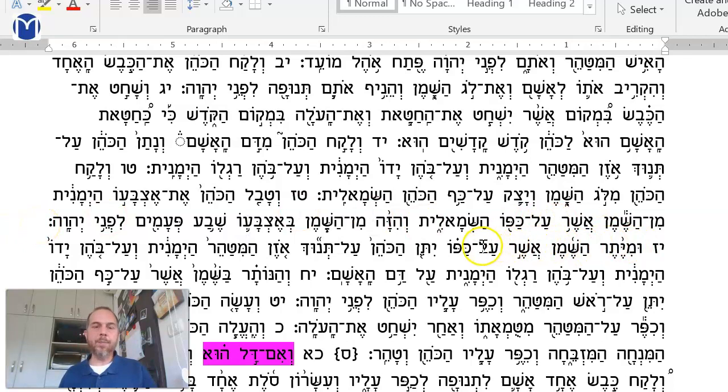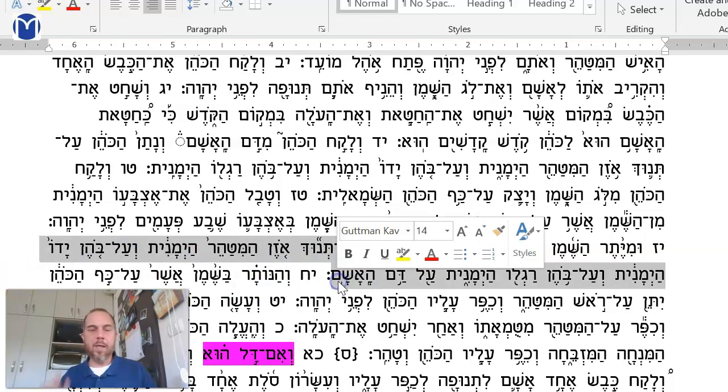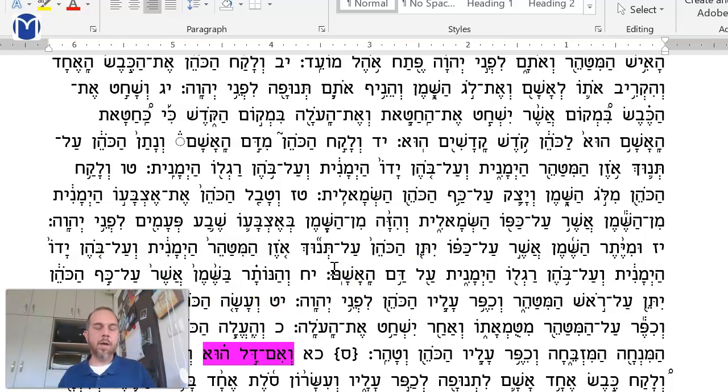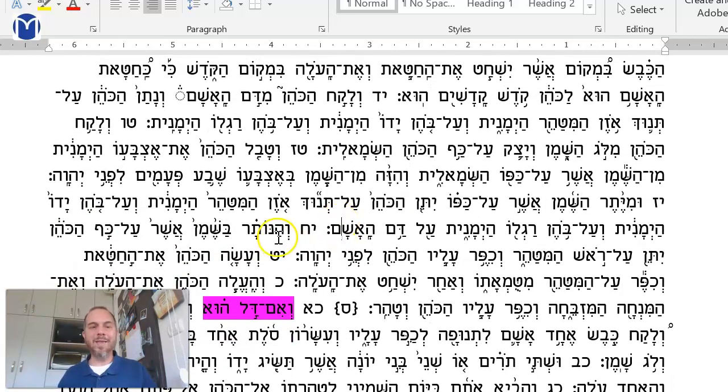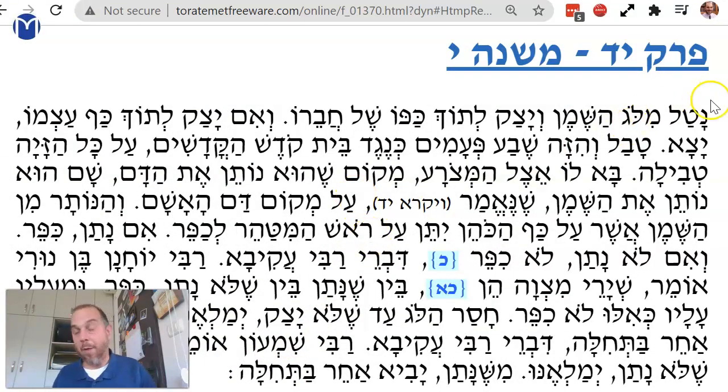Umiyeter hashemen asher al kapo, and from the rest of it, what's left over, he puts it on the ear, the big thumb and the big toe of the Metzora. That's the psukim. That's a long way of doing the psukim, but now we're going to read the Mishnah. You have to know the psukim. If you don't read the psukim, then you can't really understand the Mishnah.